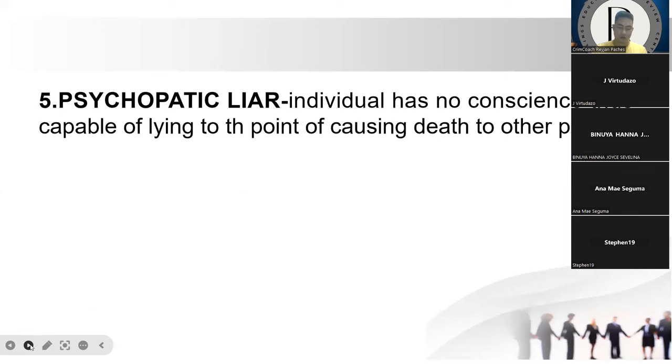Then of course we have the psychopathic liar. The psychopathic liar, class, is an individual who has no conscience, thus capable of lying to the point of causing death to other people. Kasi psychopathic ibig sabihin there is a problem sa pag-iisip.